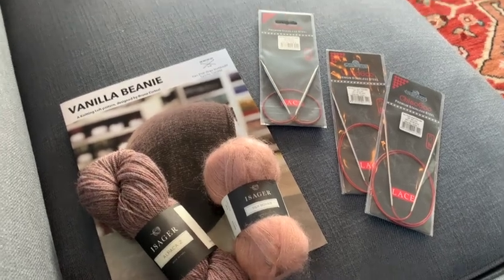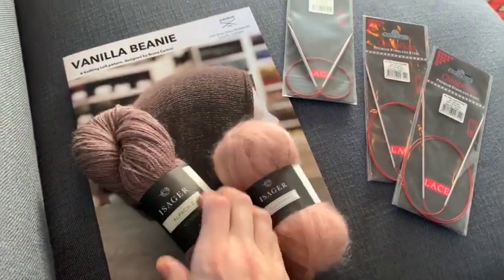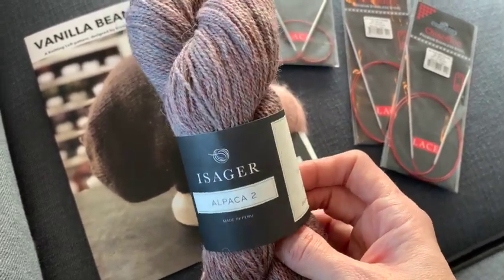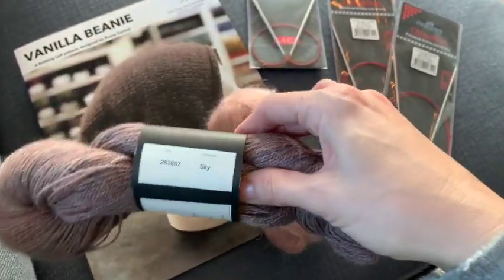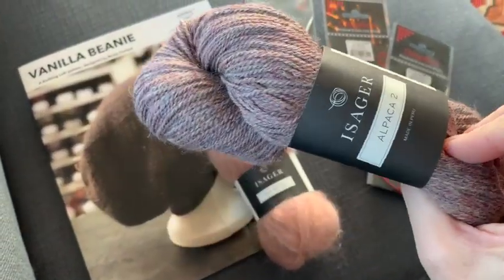Just sitting with Eric again. Hello. And this is what I picked up at the Knitting Loft. These two skeins of yarn to make this beautiful vanilla beanie. This is the alpaca from, how do you say this? Is it Isayer? Yes. And the color is called Sky. That would be kind of a beautiful sky, actually.